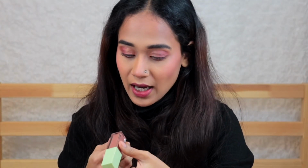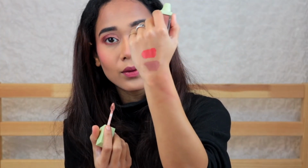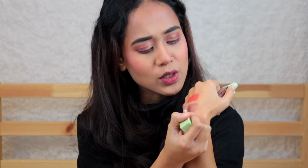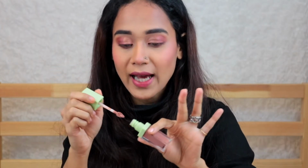Okay, this is in the shade Coral Bang, and this is such a neon-y color. It's so bright. Oh, look at that. That's really nice. And the other one is Posh Nude, which is a very nude color, which is again a gorgeous nude color. The applicator is kind of a doe foot applicator, but it's not stiff, so it's moving even when I'm swatching. And as you can see, you don't have too much control over the product or over the application because the product is quite liquidy.